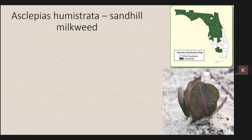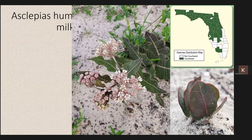Here is another fan favorite. I love this one. Sandhill milkweed has a nice wide distribution. Coastal plain endemic, pretty much found only in the coastal plain, but dang, is it pretty. Probably one of the most important milkweeds for the monarch. I'll touch on that at least, because it's one of the first milkweed species to pop up in the panhandle as the monarchs migrate through that region.